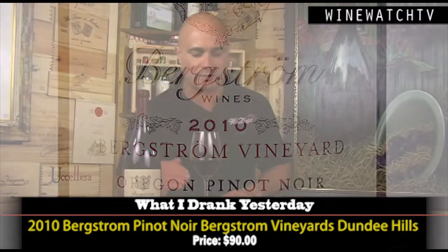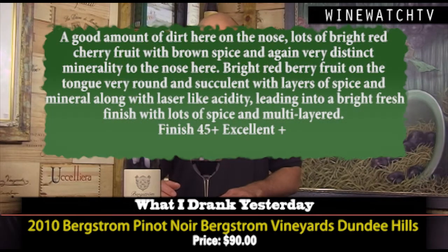fermentations in these wines go as long as possible to develop flavors. Some of these wines take 3 weeks or more. That's not unusual. A lot of bright cherry fruit, some brown spice in this one, and a very distinct minerality, too, coming from that volcanic soil here.